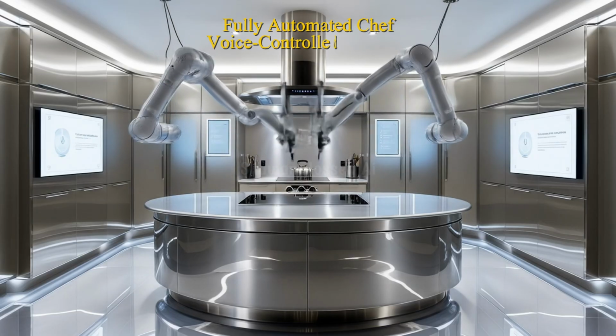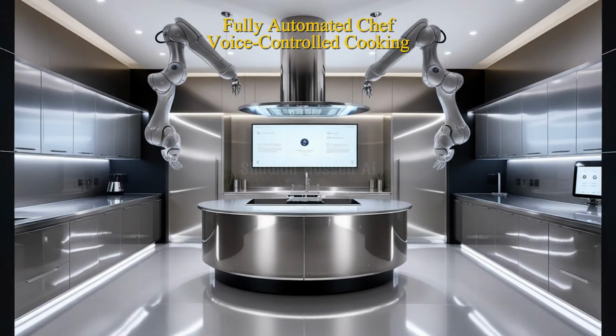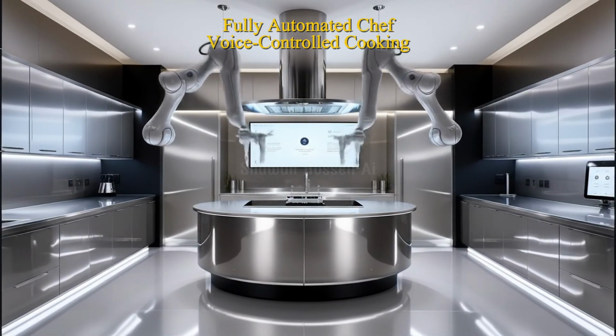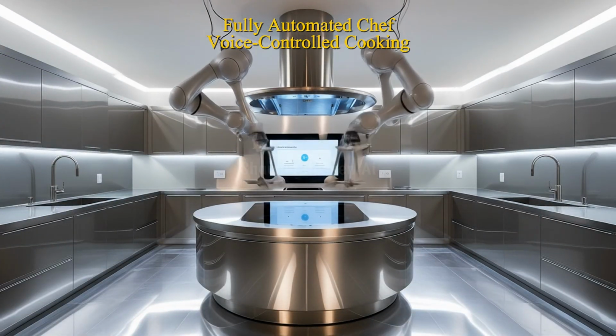In the kitchen, you don't cook, you command. Robotic arms slice, cook and serve, precisely programmed by your personal nutrition AI. Just say the word and your dinner appears.